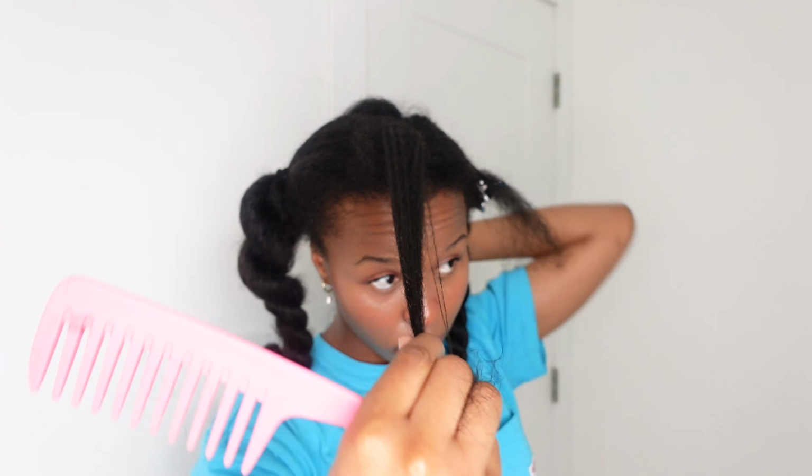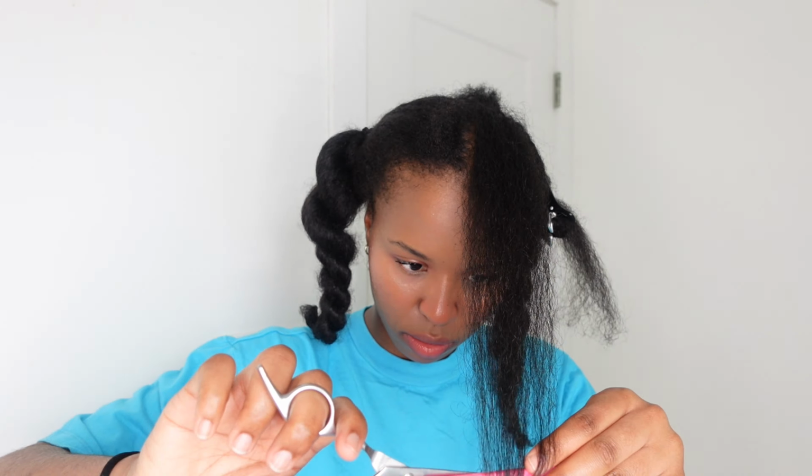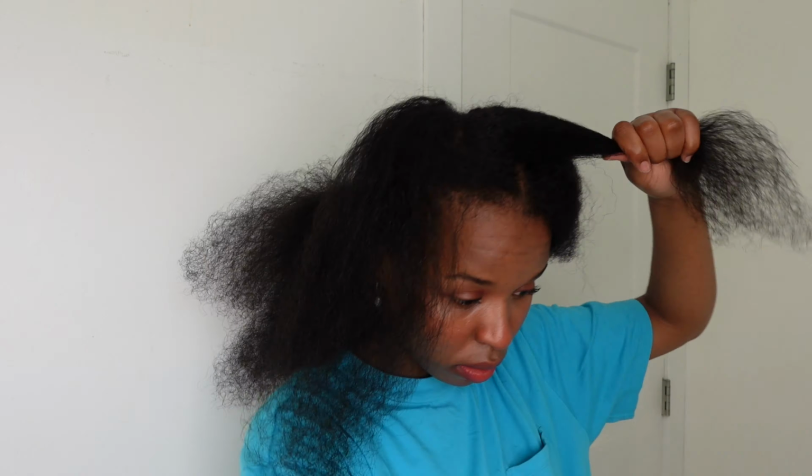Oftentimes people tell me, oh, I don't want to trim my hair, my hair is going to be shorter and everything like that. But honestly, in the long run, trimming your hair is much better for you because there's no reason for holding on to dead ends that are honestly just making your hair look less healthy and less voluminous and less bigger. In the long run, it's better for you to cut your hair than actually holding on to those dead ends because it saves your hair.